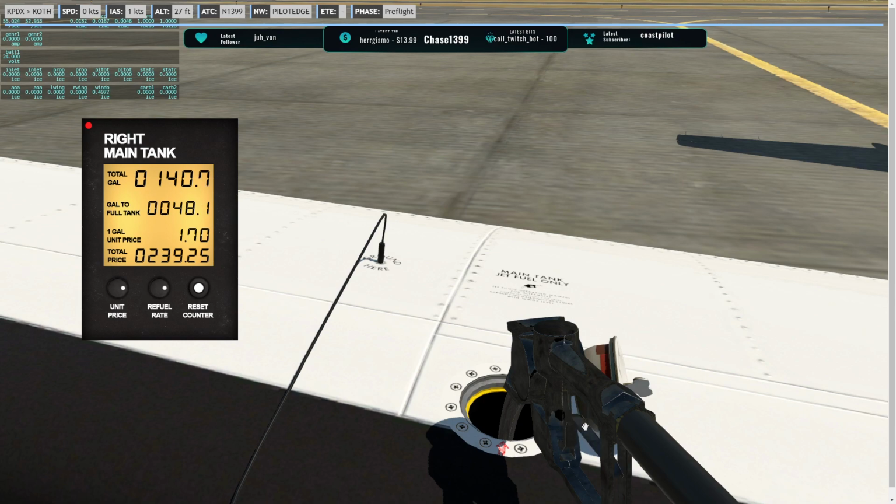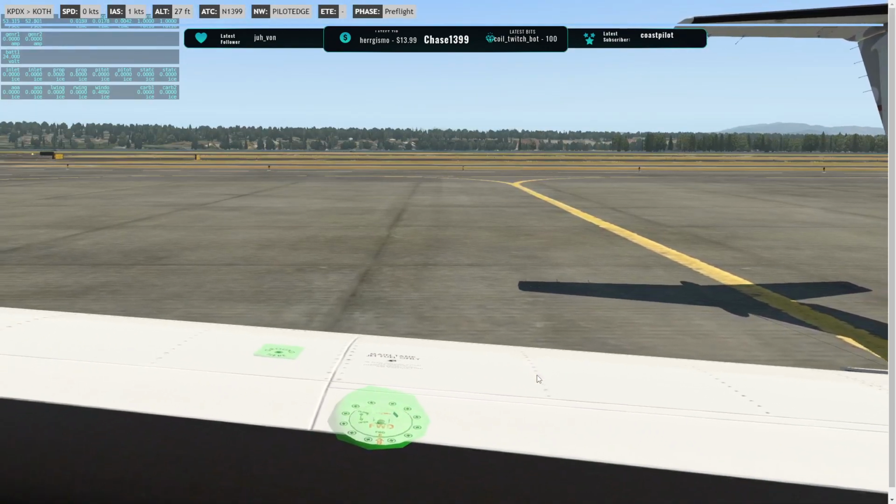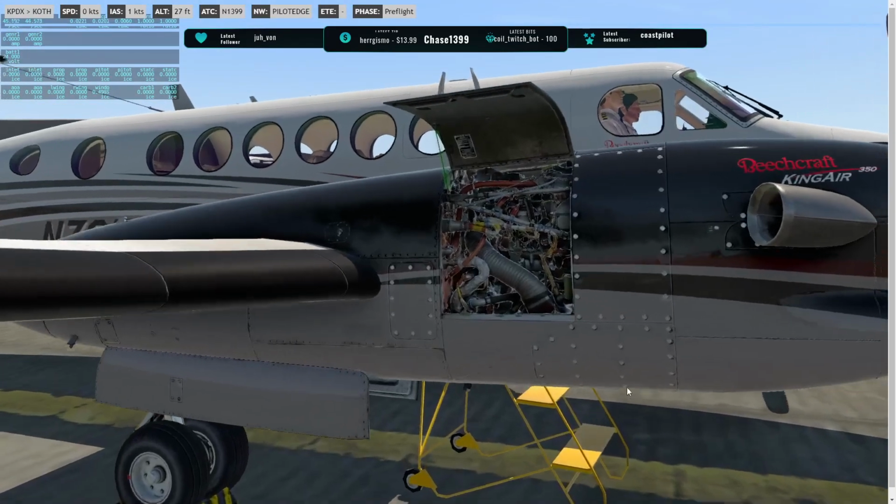just because I like the flight model. I know they have fine-tuned the flight model to make it a little more realistic, but I don't really care about that as much. I just like the way this one flies, so until it stops working, I'll probably stick with what I got because I like it.